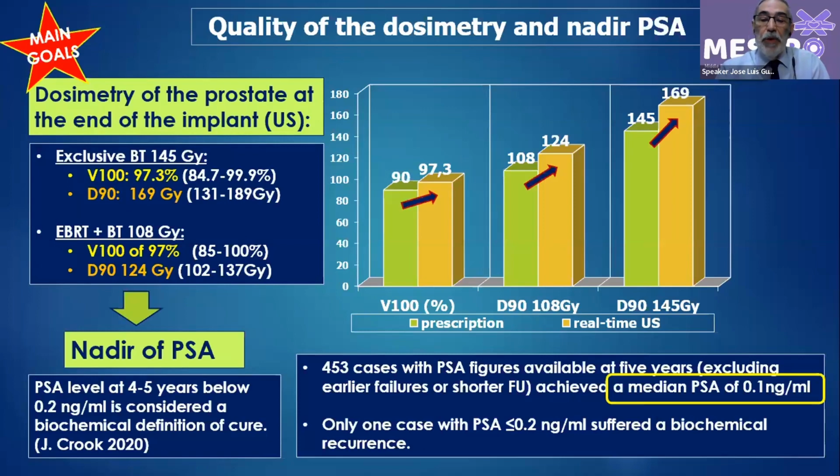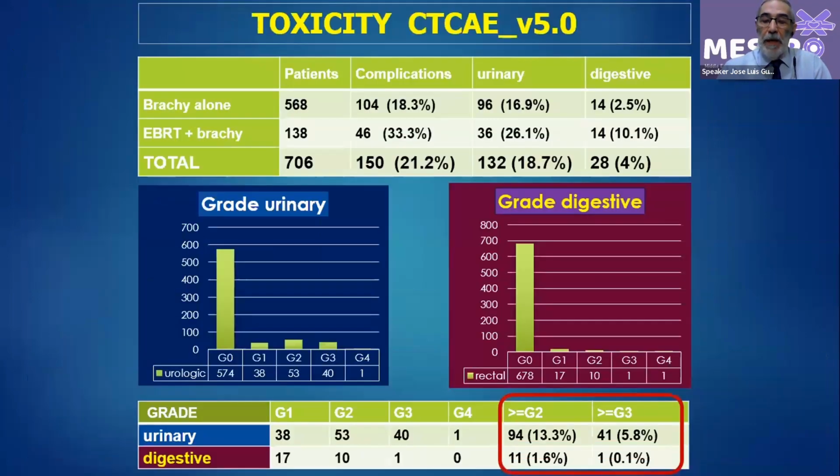And we have reviewed all cases with PSA under 0.2. And of all those cases, we have seen only one case of long-term recurrence. So I think this is a very nice and good message again, to show what we are achieving. Well, what about complications?